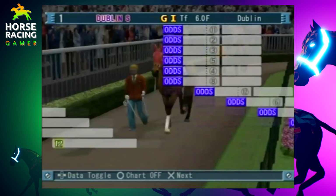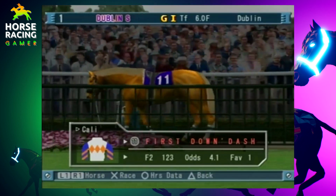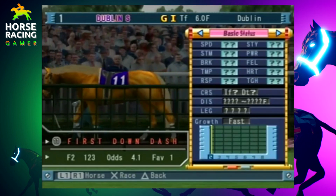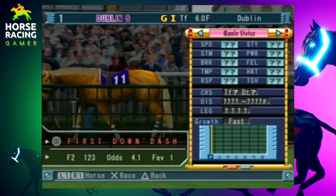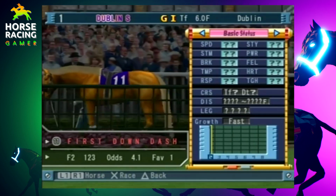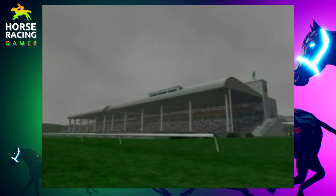Disaster. We're up in the Dublin Stakes. It's a grade 1, going 6 furlongs with first down dash. And this girl is from Golden Boy out of Black Ruby. She should be really fast, and her growth type already shows that she's peaking fast, so... And we're the favorite. I mean, that's big. For a 2-year-old filly to come out on her maiden debut in a grade 1 and to be the favorite in that field of 2-year-olds on a pretty high stakes grade 1, that says a lot, so... Yeah, I'm hoping she'll be freaking fantastic. First down dash will hopefully be first win cash. LOL.